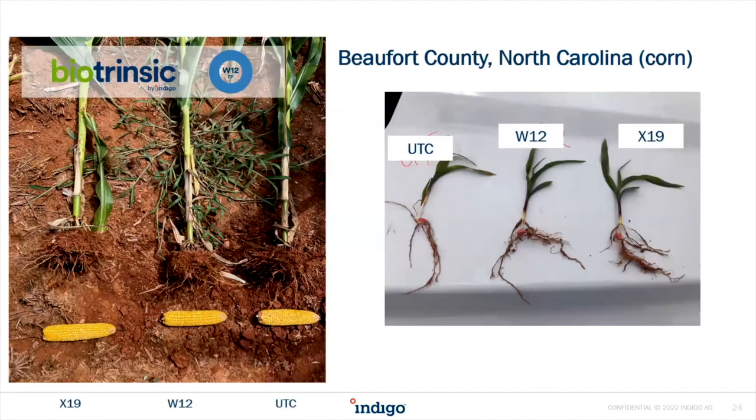This is over in North Carolina, Beaufort County. It's on the very far eastern part of the state. This was non-irrigated. Still some more of that redder type ground you can see there. This was one of the high spots in Beaufort County, if you know anything about North Carolina. But you can see the seedlings on the right there.